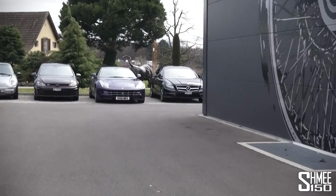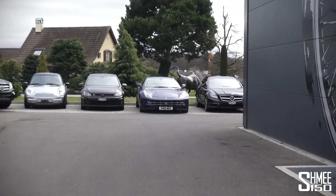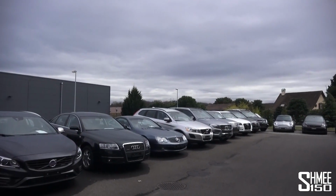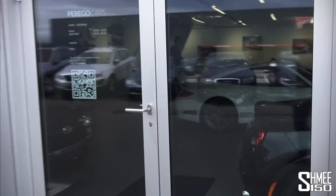My FF is tucked away back there. It's armed with its winter tyres because we're heading off into the mountains. It's winter, of course, at the moment, and although we can't see the Alps right at this second, maybe you can slightly in the distance, the peaks are snow covered, but it's dry today. Let's head inside though and see what's in here.